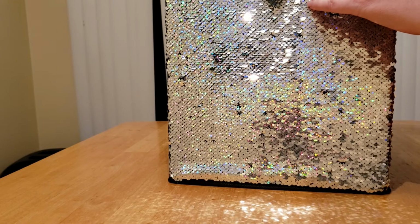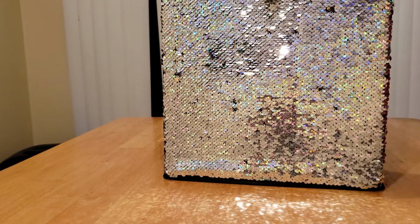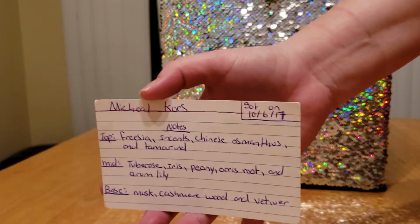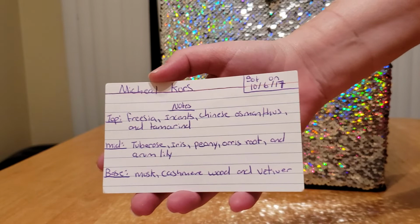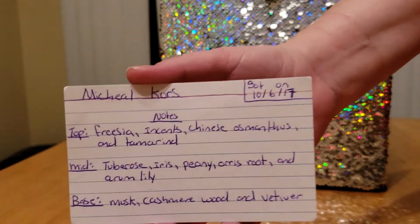I'm going to pull this one right here. And our next fragrance review is going to be on the Signature Michael Kors fragrance. I'm really excited to do this one. This is one of my top favorite fragrances, and a lot of my customers like it too. So this will be the next fragrance review for next Friday. I hope you guys are looking forward to this.